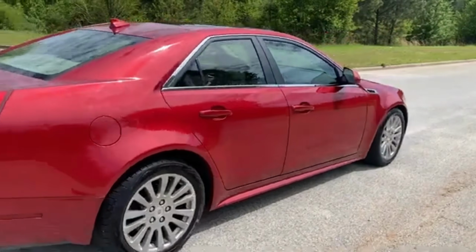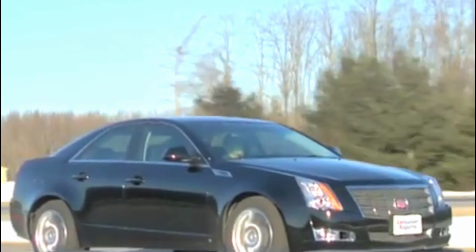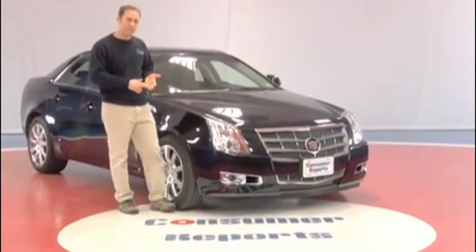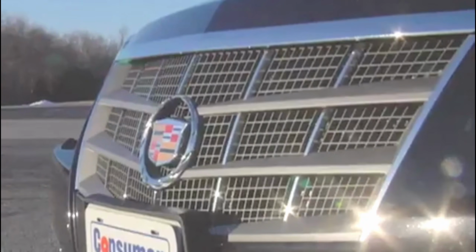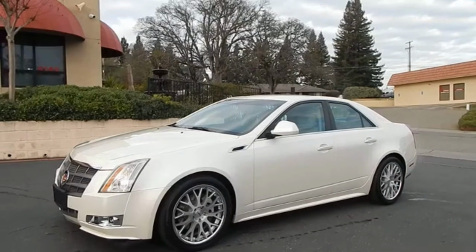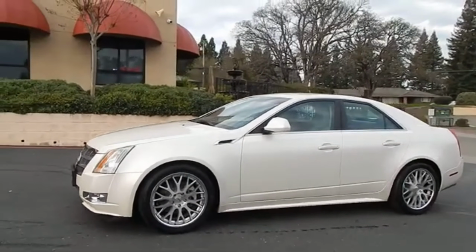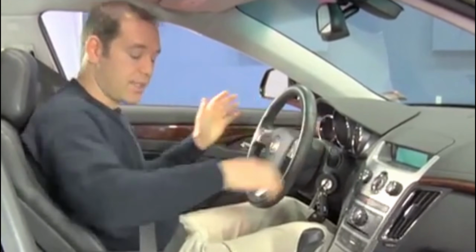The direct injection version had some early carbon buildup concerns, but the non-DI 3.6 sidesteps that issue almost entirely, making it the smarter used buy today. What makes the CTS special is that you get real Cadillac presence, a genuinely comfortable ride, and rear-wheel drive dynamics, all for the price of a beat-up economy sedan. Depreciation hit this car hard, which means today you can find clean examples for $4,000 to $7,000. That's luxury motoring at budget car money.